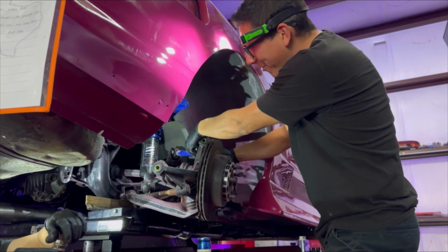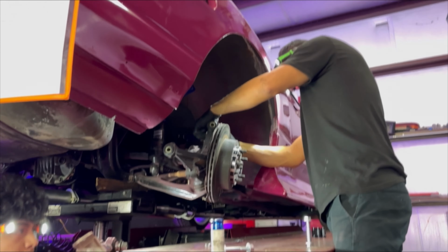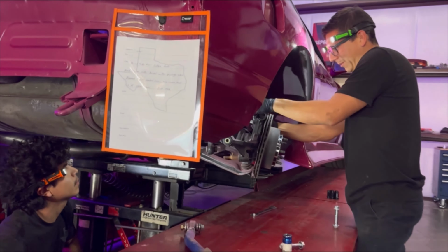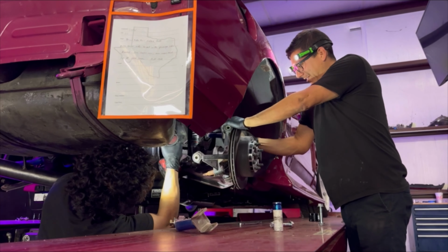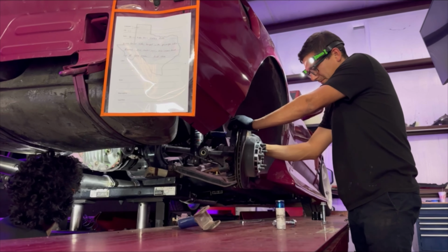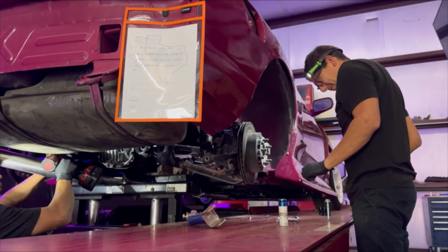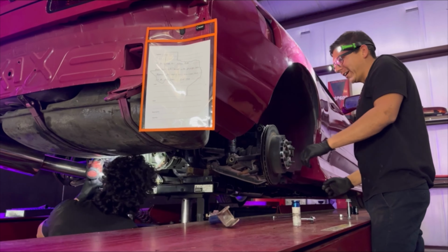Take that camber arm off for me. Oh, I hope this bolt clears. Am I gonna have to take off the caliper? Oh, I gotta take off the caliper. Yeah, whoever works on this car at the track is gonna be happy that we made everything accessible. I hate it here.